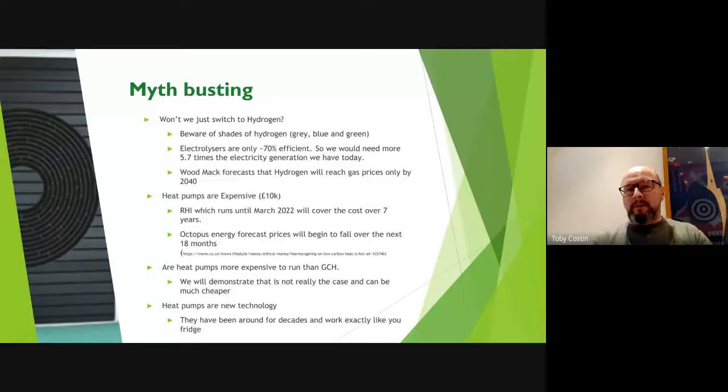So the first thing is, why don't we just wait for hydrogen? And I have reservations on a number of levels. I think one is hydrogen has very different shades. There's grey, where it's made straight out of cracking gas, and that's horrible and dirty. Then there's blue, where you do that, but you pump all the carbon emissions into the ground. That's called blue. Don't really like that either. And then there's green, and green's fine. I mean, it still creates some emissions, but it's okay.